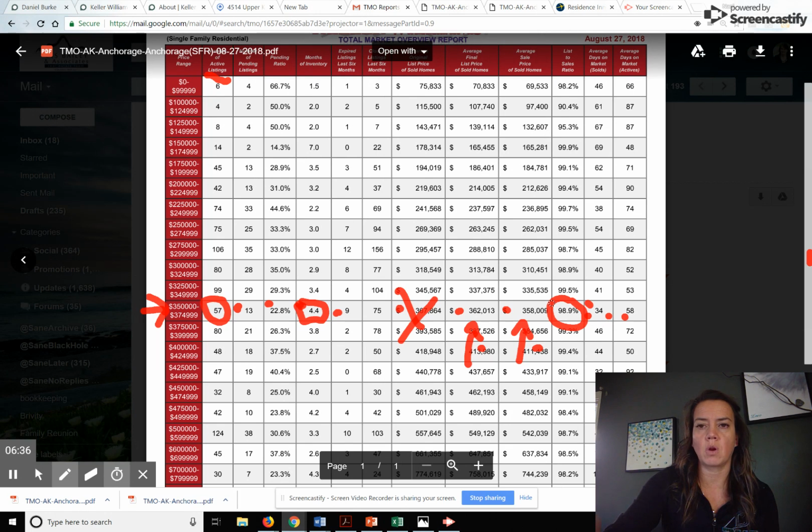You can see across the board that's pretty typical that homes are selling between 99 or 98% of the list price. There again, the point of this is just to give the sellers a broad perspective of what's really happening in the marketplace. I allow them to ask questions after I go through this report with them, and it's really nice to have an informed discussion with them about what's going on in the marketplace.